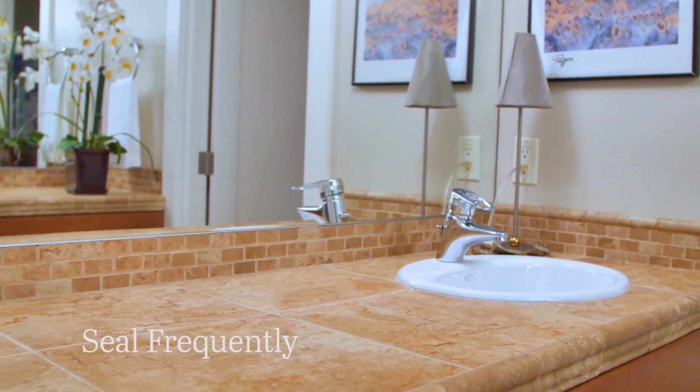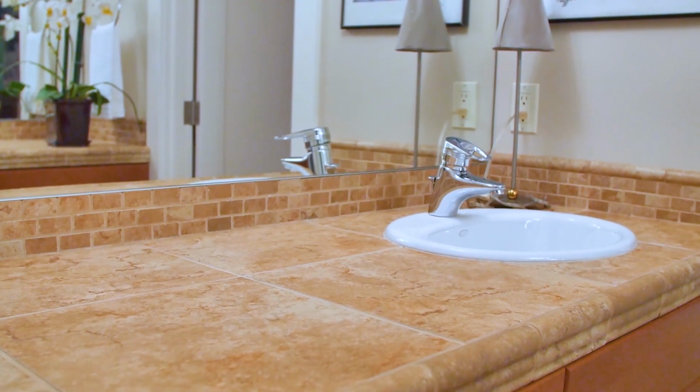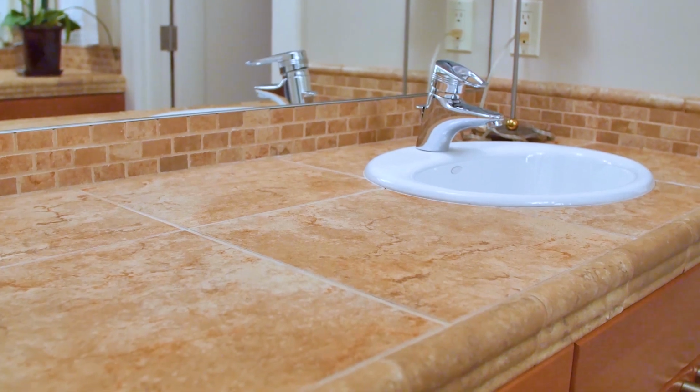Simply spray onto your surface and wipe dry with a paper towel or lint-free cloth. Step 2. Seal frequently. A quality sealer creates a barrier to protect all natural stone and maintains maximum surface protection against staining, etching, and soil buildup.